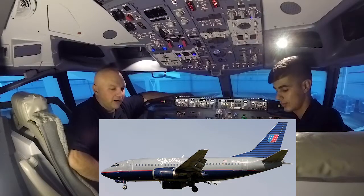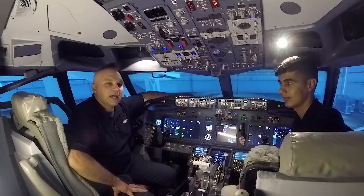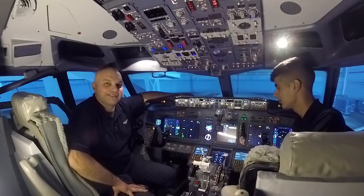This aircraft was retired pretty early because it has a bit of a history to it. It carried the registration number N911UA. And we hopefully have happier times flying in the simulator.